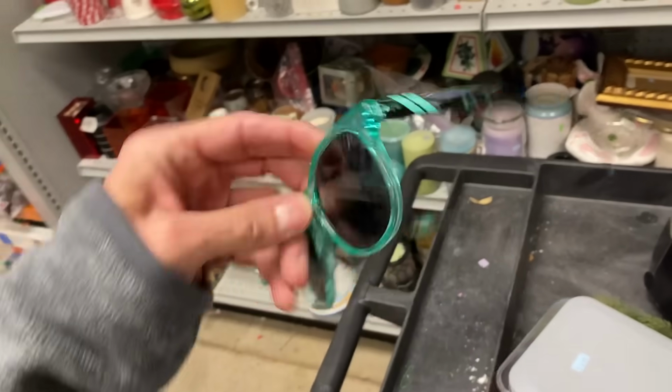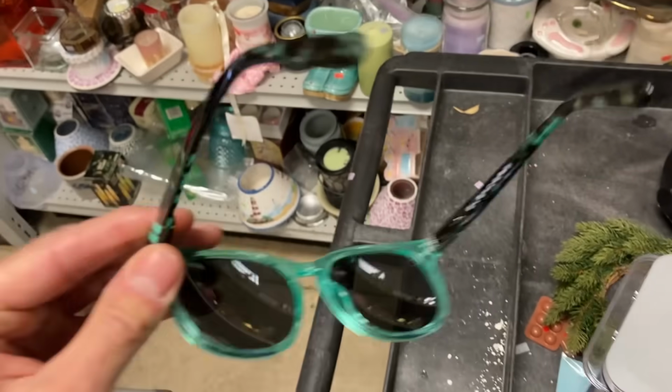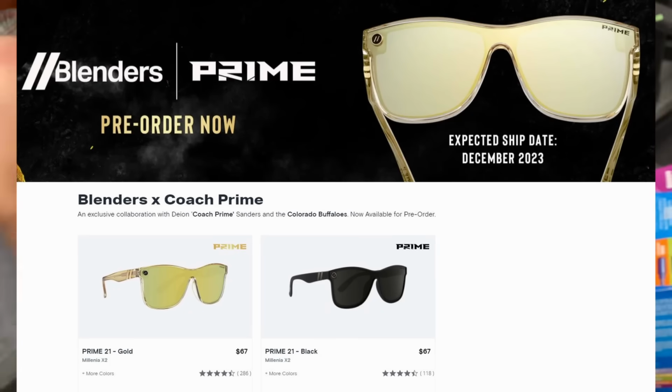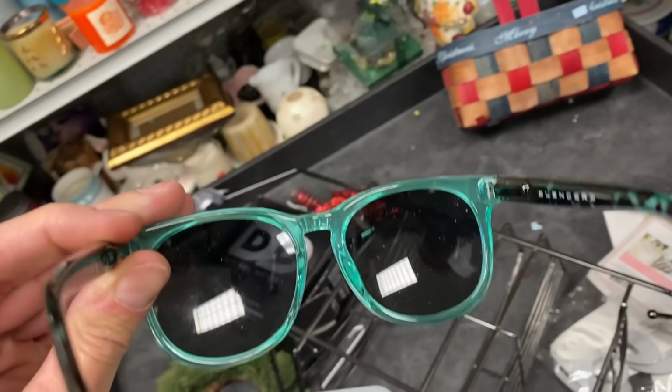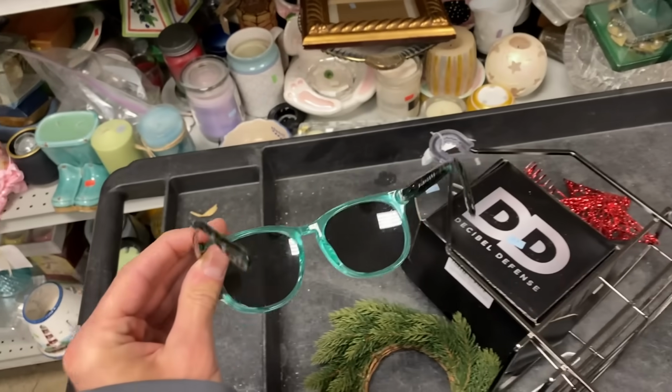We're gonna do another pair of sunglasses here. So the brand is Blenders. Let me see if I can squeeze that in for you. This company right now has a collaboration going with Coach Prime, Deion Sanders, coach of the Colorado Buffaloes, NCAA football. That collaboration is like bananas right now. So the popularity of the Blenders brand is pretty high.